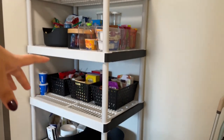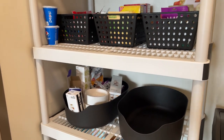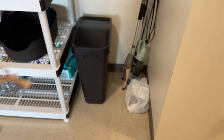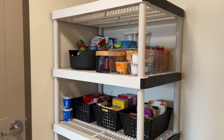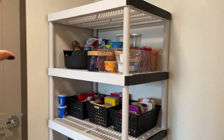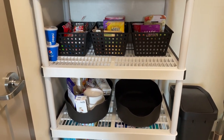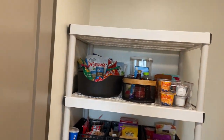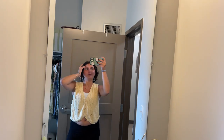So we have a pantry of all of our snacks and stuff going on, like water, paper products, food, we have it all. We have our garbage can, our cleaning stuff, like the vacuum, the Swiffer. The Swiffer, it's a reusable one, so. Yeah. This whole shelving unit is from Home Depot, but all the containers and stuff are from IKEA. I'm pretty sure those are litter boxes, but we got them as storage boxes. So, yeah, that is my dorm.